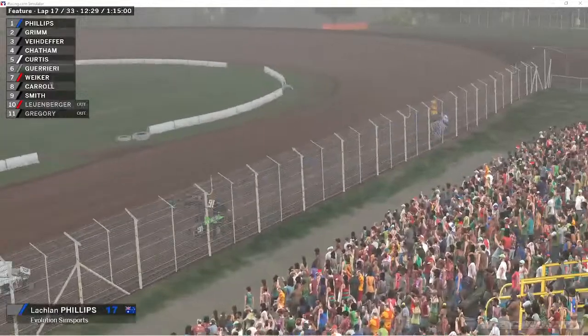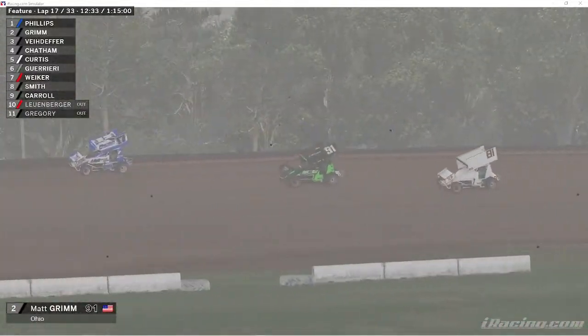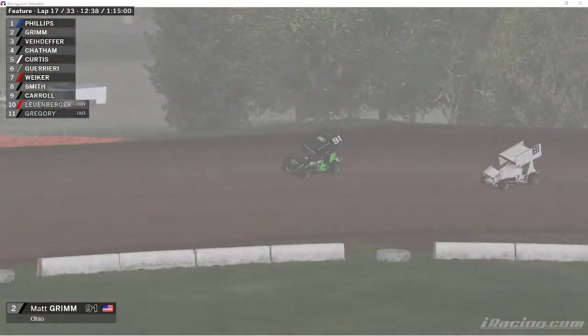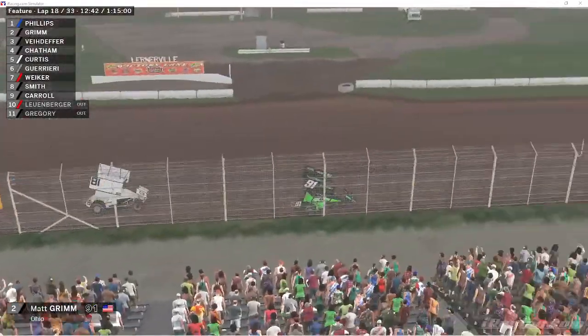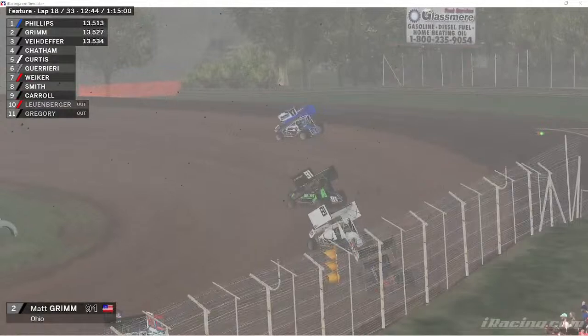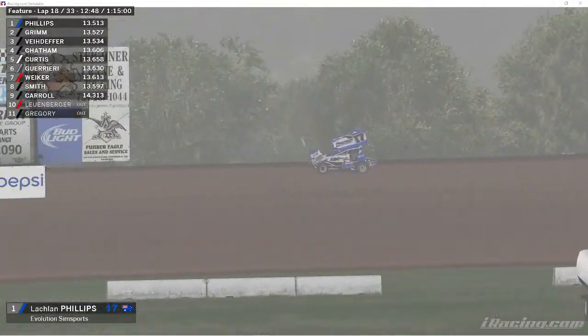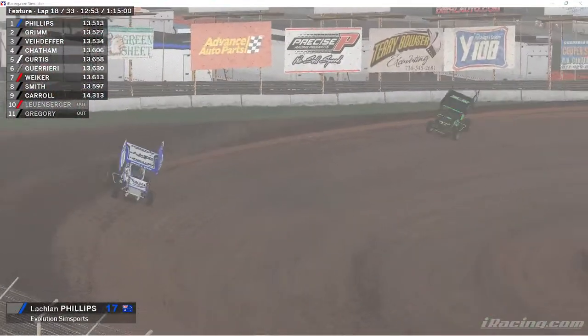Boy, Grimm did not get a good restart. There you see the fight for second. We'll see if Lachlan can keep himself out front. So far this season, 3 starts, only one top 5 for that number 17, but right now he's trying to upset the party, and he's got things working on the top side as he will rocket off of turn 2. Grimm's going to have the honor of trying to run him down.